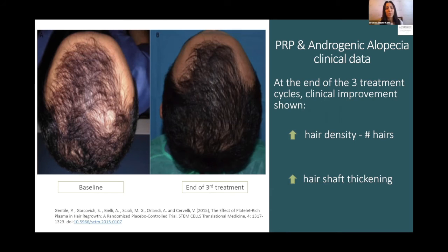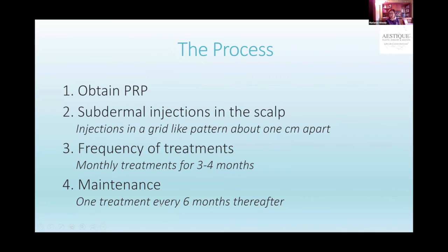Is that the same for women? Women respond as well, but the most response is about a month after, a measurable result after the third treatment, in both men and women. I'm just saying that with men, the younger they are, the more dramatic results happen more quickly.